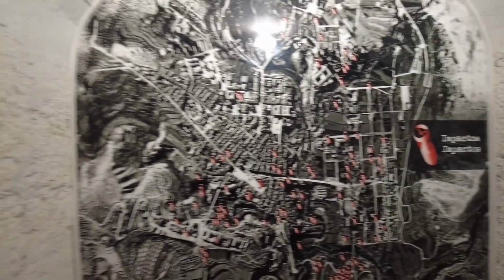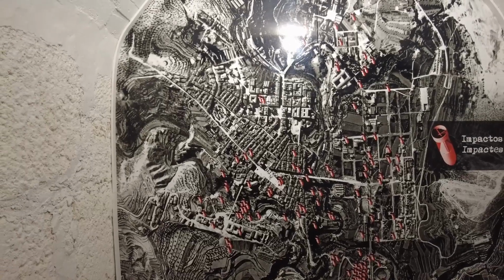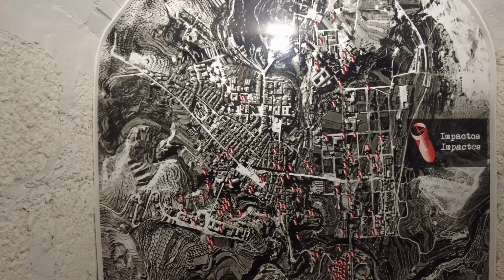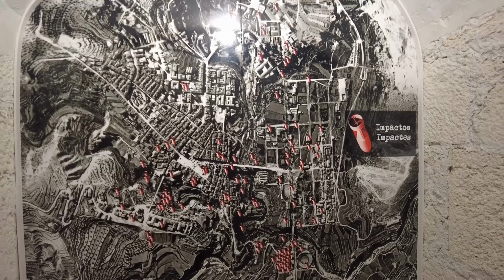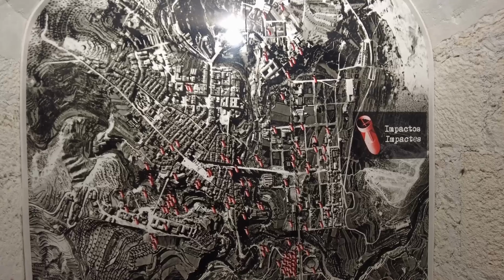And these are places where the bombs landed. As you can see, they were mainly aimed at factories, but they fell on civilian areas as well. They weren't guided weapons like they are today.